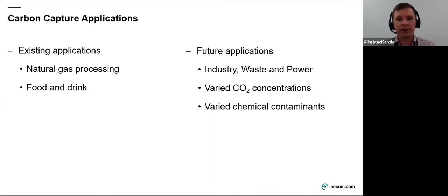Future applications that may see carbon capture, and the purpose of this study, are where it's widely accepted that CO2 capture and storage on a larger scale will be required to some degree to meet our net zero targets. There are a wide variety of different potential applications in power generation, industry, and waste management.